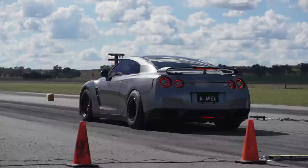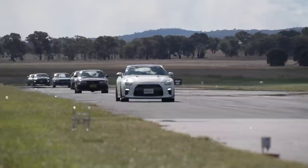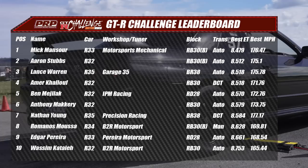At the end of the weekend, this was our top 10 for the 2023 PRP GTR Challenge. Nathan's car wasn't just the quickest outright, but the fastest as well. He came within 7/100ths of a second of the R35 record, but his mile an hour isn't just the new R35 mile an hour record. It is the new outright record for all True Street Skyline GTRs and R35 GTRs. It puts him 7th on the GTR list outright, and Edgar and Wasim moved into the top 10 list as well. Well done to the guys from Precision Racing on a win at GTR Challenge.